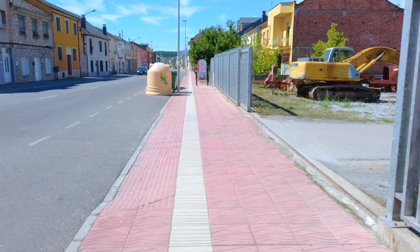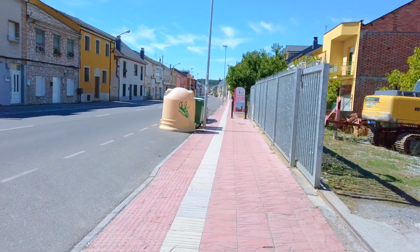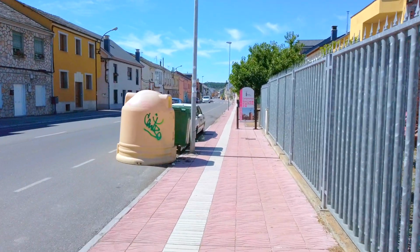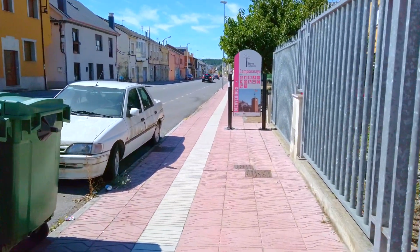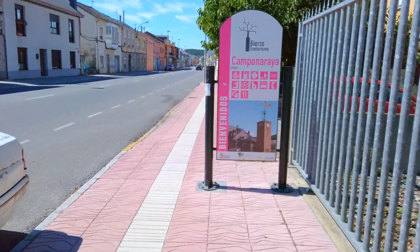Just made it to Campo Naraya. The next town is Cacabelos. And Campo Naraya is just a real busy street. It's sort of like a mini state route. And the sun is beating right now. It's kind of hot. Let's see what we find here in Campo Naraya.